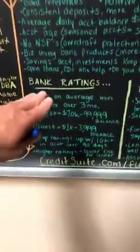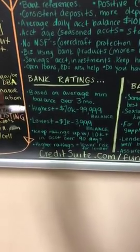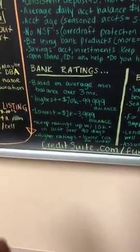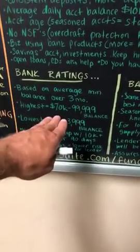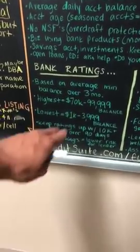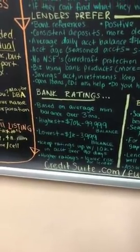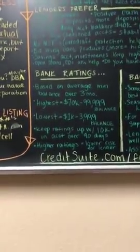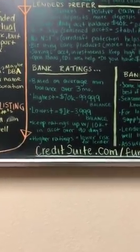So let's talk a little bit more about bank ratings. Bank rating is the internal score the banking system has. This is only ever going to matter to you when you go to get a loan from your actual bank. It's based on your average minimum balance over 3 months. The highest bank rating is called a high 5 rating, when you have a $70,000 average in your bank account over the last 3 months. The lowest bank rating is $1,000 to $4,000. You're going to need $10,000 in your bank account on average over the last 90 days to have a bank rating high enough to actually get a bank loan.